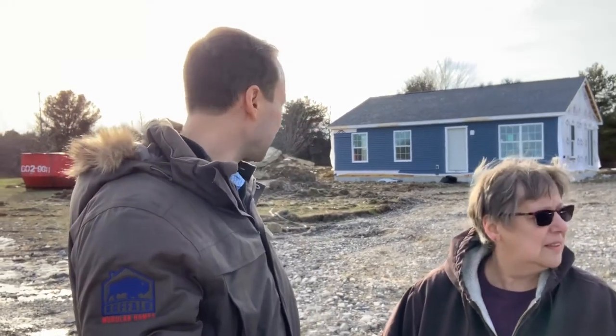We have carpet in the living rooms and the hallways, and linoleum in the bathrooms and kitchens. Yep. And foyer. And I think we're gonna add a front porch. Yes, we are. Okay. Yep.